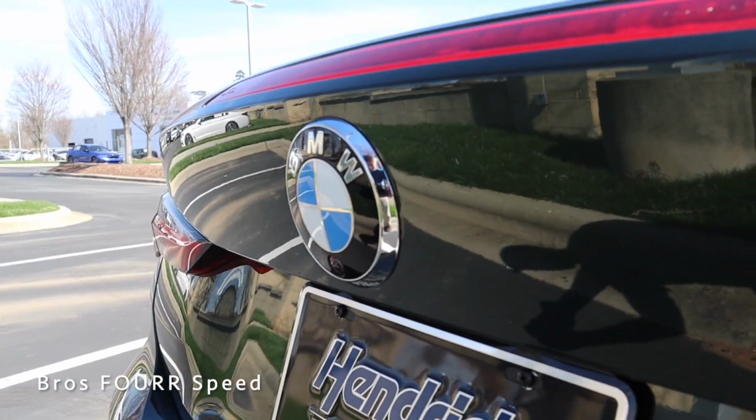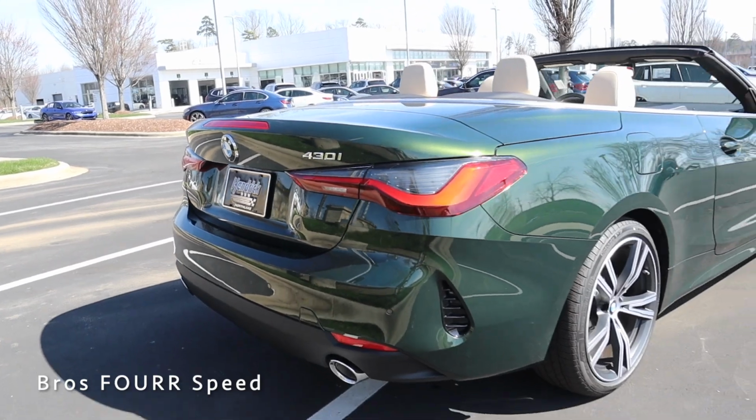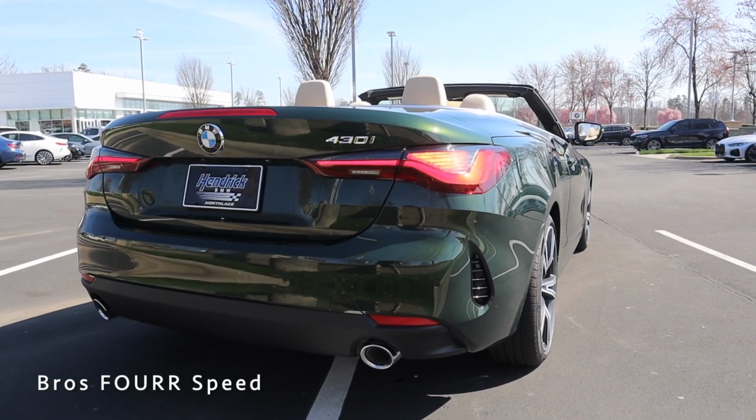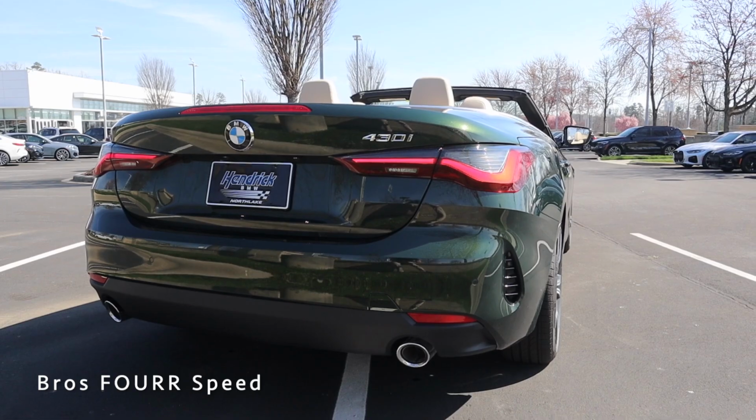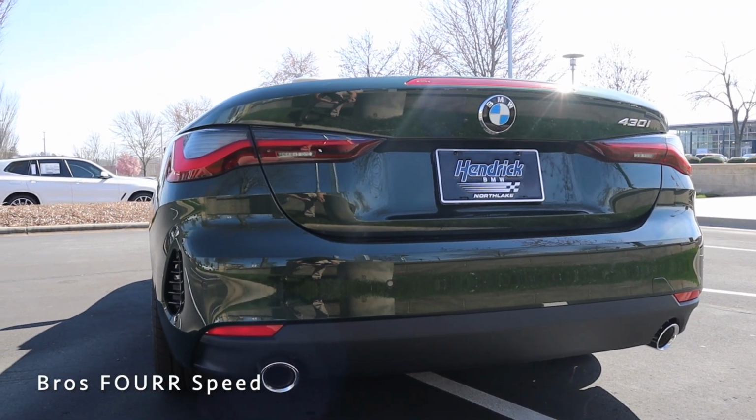Of course, this has a backup camera that's nicely integrated into the BMW badge itself, and we have the parking sensors in the lower section. This model also has LED taillights. They have a really nice design running throughout the housing. And then down in the lower section of the bumper, you'll see the dual exhaust.